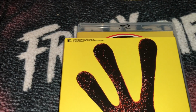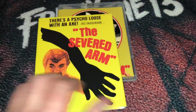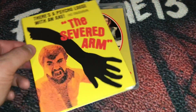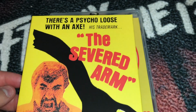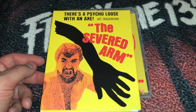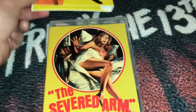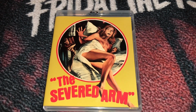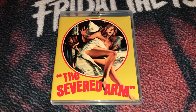This is a movie from 1973 from MGM. I like the way that yellow, black, and orange go together really nice. And I flipped that cover. That almost looks like a giallo type cover, something you would see from the 70s, right? That looks really, really good.